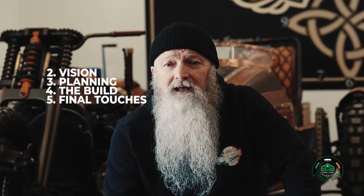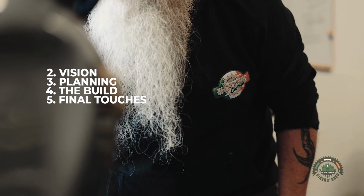So what I'm going to do is talk about picking a bike. I'm going to talk about the looks and how you visualize that particular bike, your planning, the time it's going to take you, your budget and getting your parts, the build itself, and finally getting it through an engineer's report.